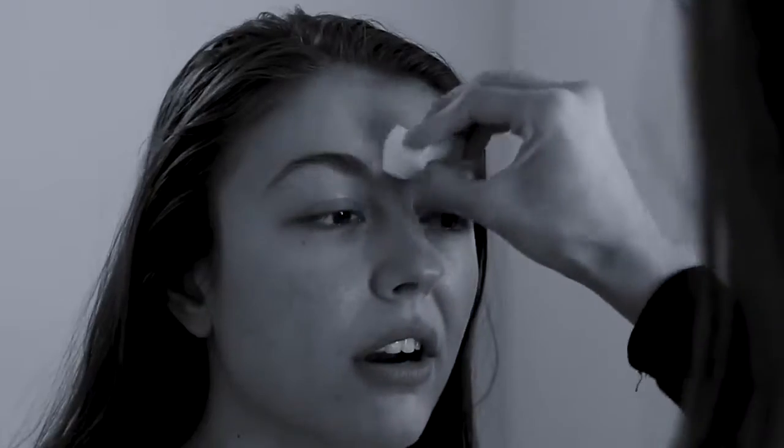I just used a little bit of N1 Face and Body, and now I'm going in with a mixture of NW15 and NC20 Pro Longwear, just on the blemishes, and it's covering up really well. Oh my god, awesome. Look straight ahead.